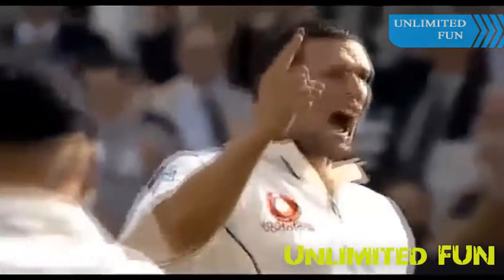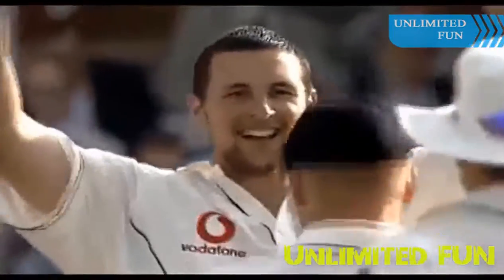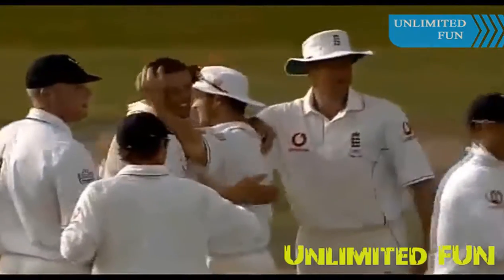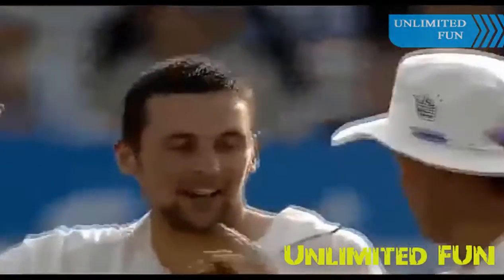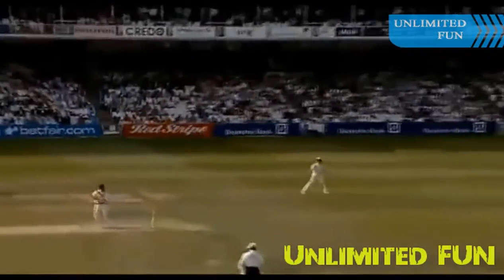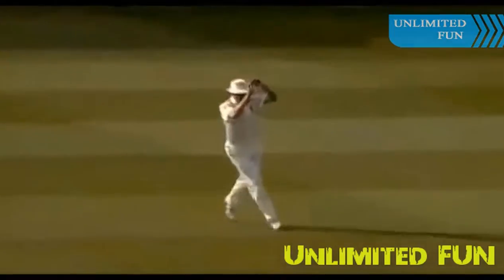Looking to turn it around the corner. Couldn't get on top of the bounce. And sending a dolly to Ashley Giles in the gully. That's a good wicket for Stephen Harmison. Shane Warne can be a dangerous customer. Turned the ball on the leg side, and he succeeded only in lobbing a catch to Ashley Giles.